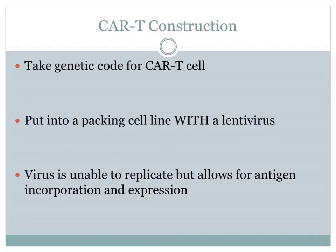So how do they do this? How do they take the T cells? I'll show you another slide about it, but basically they pherese all the T cells out of the patient, and then they send it to a company or a site. What they do is they take those cells, they package that with the lentivirus together, and then that lentivirus will incorporate its DNA, and then it will express the receptors, and then it will start replicating. And the second generation ones are better at doing that, essentially.